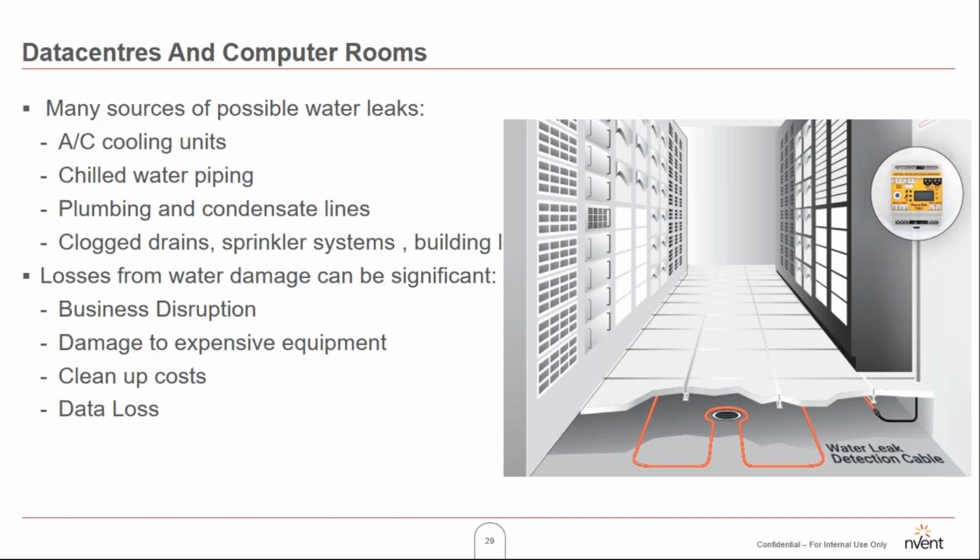So going back to data centers, what are the potential sources? I said air conditioning units, chilled water pipelines, plumbing and condensation lines, clogged drains, sprinkler systems, and building leaks. These are the potential sources which cause leaks in data centers today. And we can all understand that the damage from a leak could be business disruption, damage to expensive equipment, cleanup costs, and the most precious of that is data loss, which sometimes is absolutely impossible to recover. So it's been advised by various designers, consultants, etc., to have effective leak detection systems installed in these areas so that these kinds of incidents don't happen.